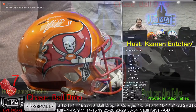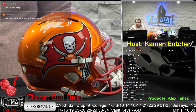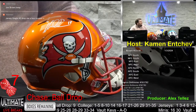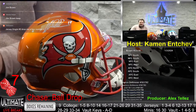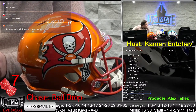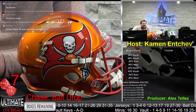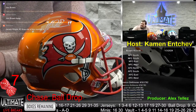Look at these helmets here, by the way. Holy cow. What a beautiful group of helmets, Alex, here in the room. So Lawrence, Josh, and Dan. Steven votes keep the Jim Brown. That's kind of what I was thinking as well. So I guess we'll put this Hydro Flex away on Fred Taylor. I mean, it's tough to replace Jim Brown. I know the Fred Taylor helmet might look a little bit cooler, but I mean, Jim Brown and Fred Taylor, Alex, there is levels to this, right? There is levels. So Lawrence, Josh, and Dan, let me know, guys, on a box number.